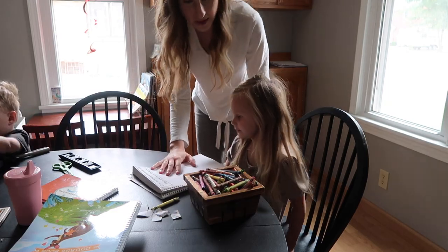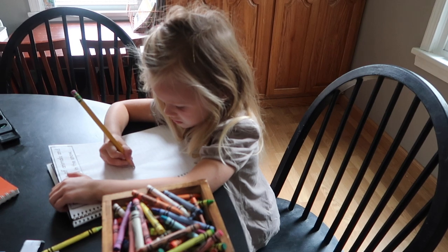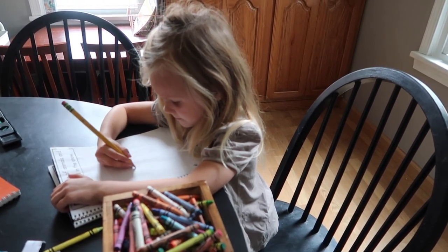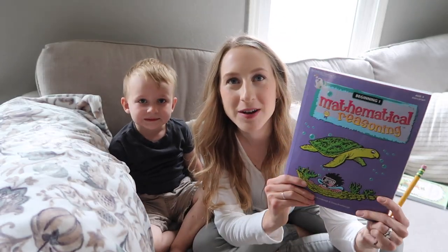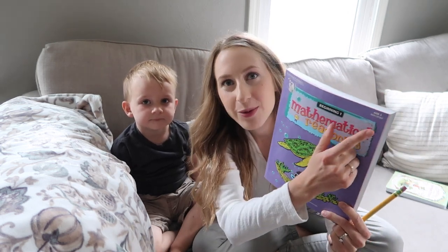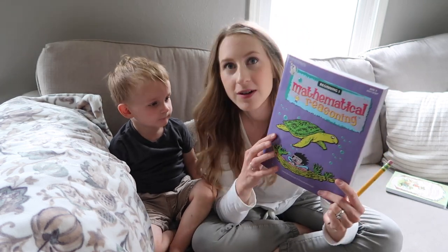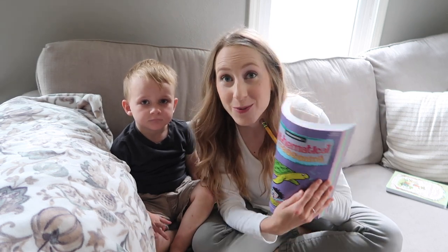Draw any winter things. So Sophie's doing her independent work time, which is a pre-K journal prompt, and Soren and I are just gonna take his math workbook over to the couch. This is Soren's math book. It's from the brand Mathematical Reasoning, and we've done this one with Sophie before. It says age 3 in the corner, and Soren will be 3 before too long, won't you? So he loves this so much. He's just so excited to have his very own workbook.